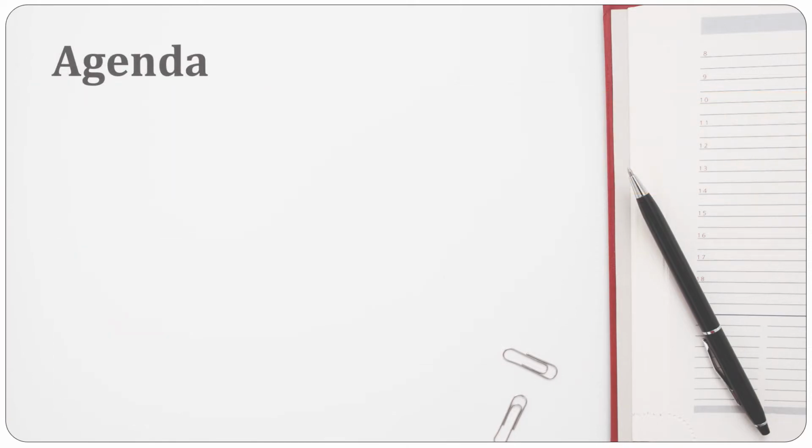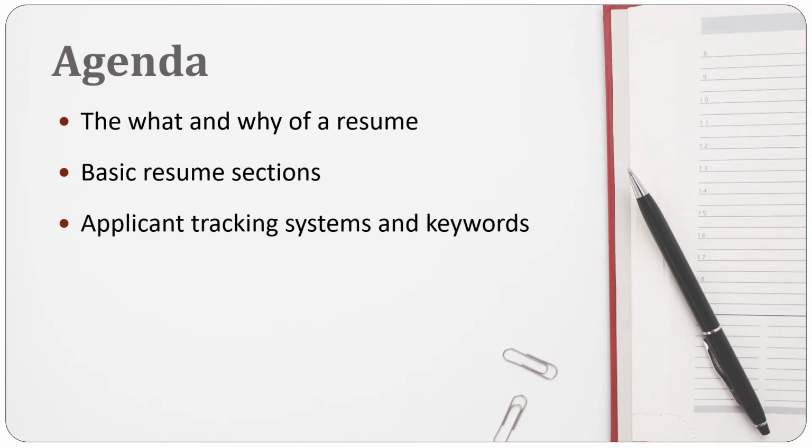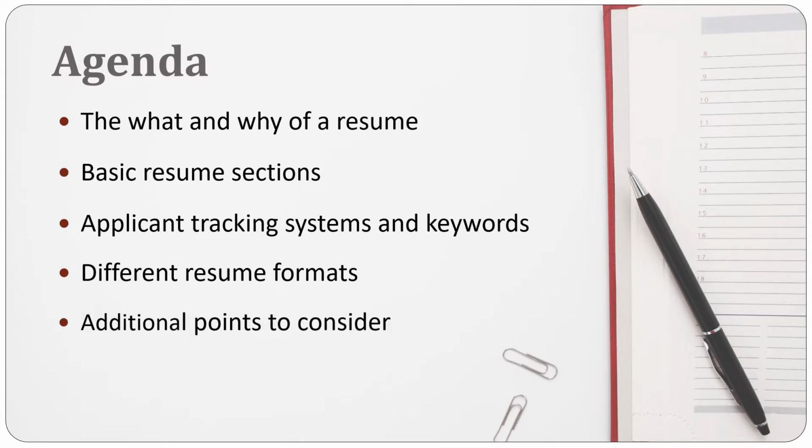Today, we're going to talk about writing an effective resume. Specifically, we will be going over what a resume is exactly and why you need one, basic sections to include in a resume, applicant tracking systems and why using keywords in your resume is so important, different resume formats, additional points to consider when writing your resume, and lastly, cover letters.